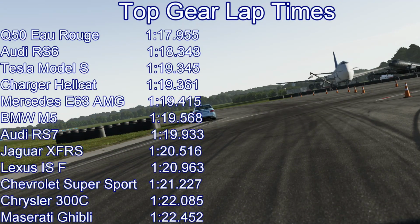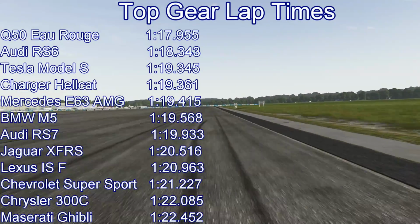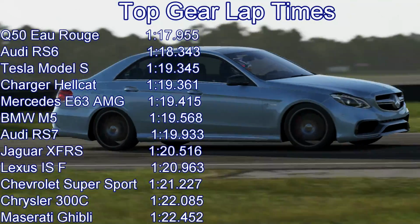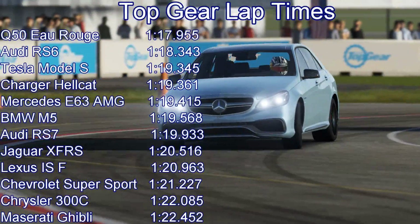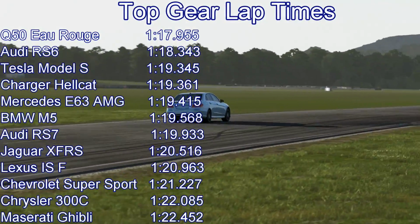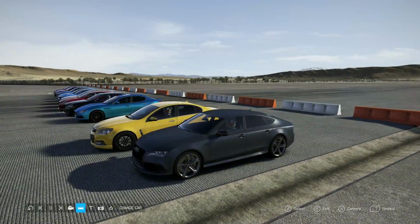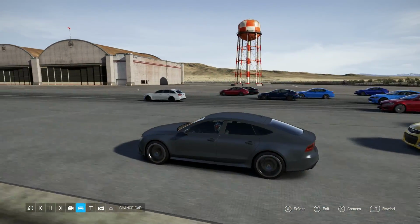The M5 is not far off either, despite being a fair way down on PI. Lovely car to drive. Not my favourite generation of M5, but a damn good car nevertheless. The RS7 just gets under the 120s. Jaguar XF-RS beats out the Lexus ISF. The Chevy Supersport, not far off the Lexus either around here. The Chrysler 300C does manage to beat the poor old Giulia down at the bottom. Yeah, fairly large spread when you get towards the bottom of the table there, but it was a little bit as expected, but the RS6 did fare very, very well.